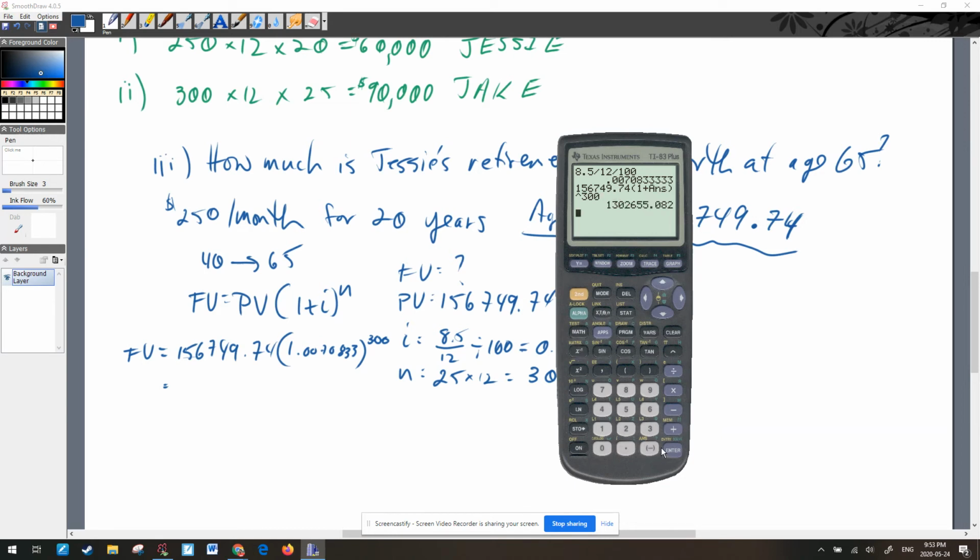So at the end, these are real numbers, folks. 1.3 million. 1,302,655.